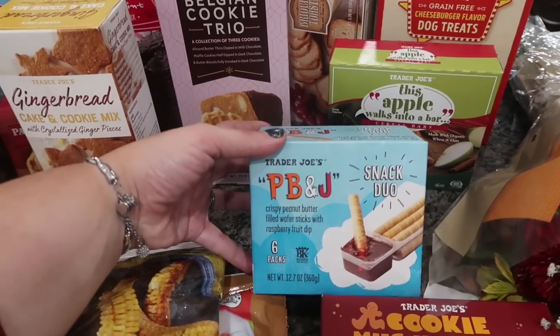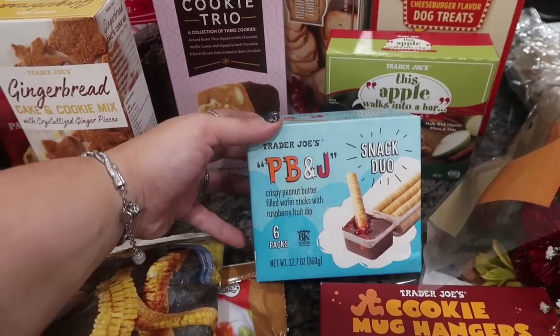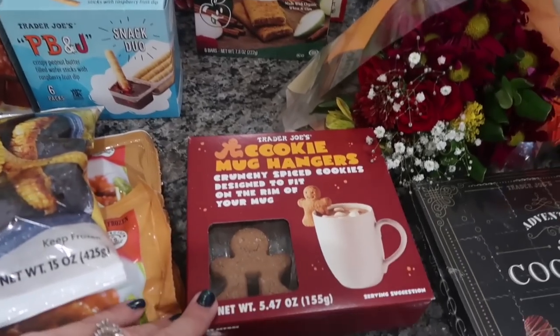My kids love the PB&J snack duos. It's just a great snack for me to bring to school for the kids, and so I know they'll be happy to see those. Even my oldest likes to go ahead and sneak some of those, so I know the kids will be excited to see that.